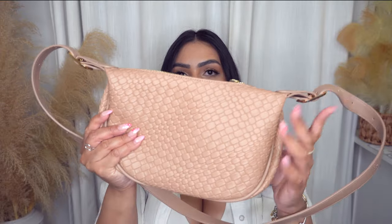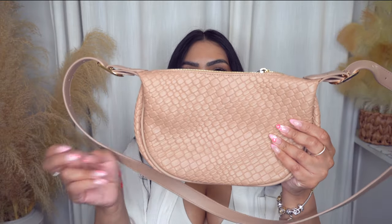So this is a great one. It just feels so nice. Like, this feels like it costs 50 bucks, but I think at the time I paid like 20 bucks for it. Like, I got a deal on this one, so I'm really pleased with it. Spring is here, summer's coming. These woven looking bags are in.